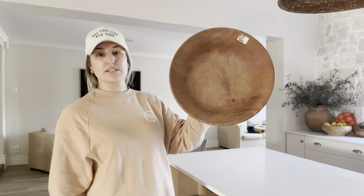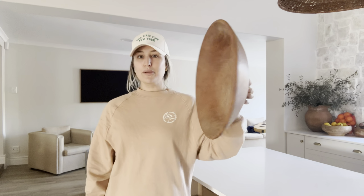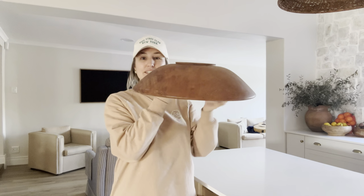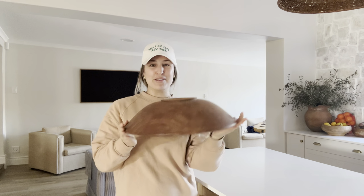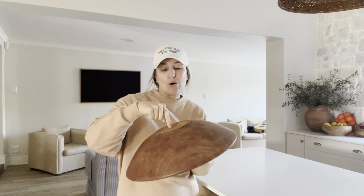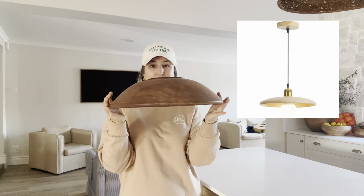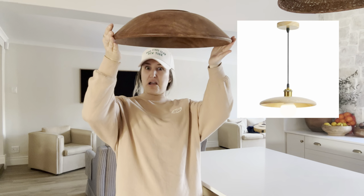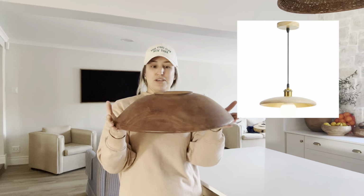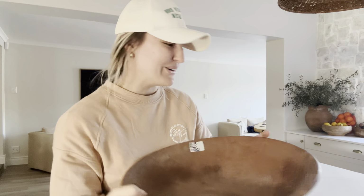I don't know how you would fix it to the wall. I think you'd like brackets or something, but it would be quite a cool piece, or you can make a light out of it. Hey, look at me being all creative. You can just get a cup and cord from Brights, drill a hole through it, and use it as a lampshade. Wouldn't that be cute? But for now, it's going to be a salad bowl.